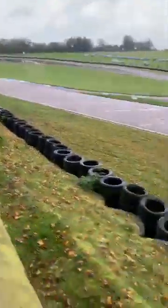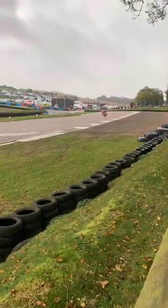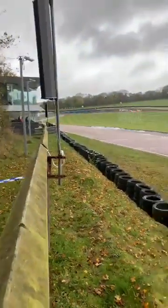There's John again, your leader. So John's started to lap. Right, this is Stuart. So Stuart has closed the gap even more to Steve. So, great race.